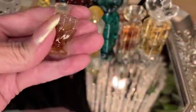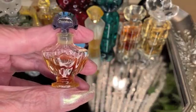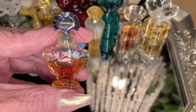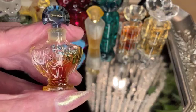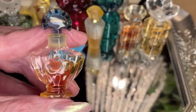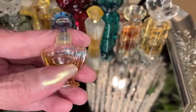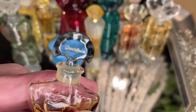I've heard it said, they didn't tell me this back in the day. They should have. But I believe these bottles are Baccarat. They're either Baccarat bottles or Lalique bottles. I think they're Baccarat. And I believe this is a Baccarat bottle because look at the workmanship. It's all glass. There's no plastic.